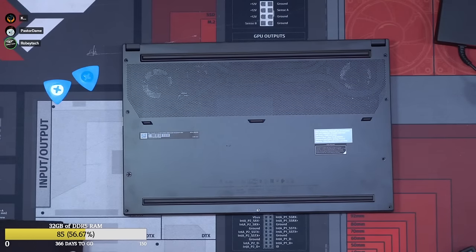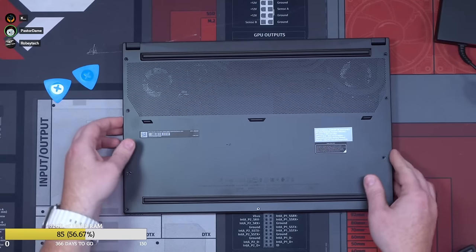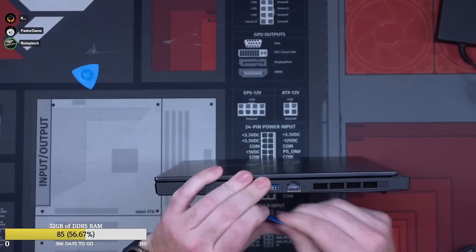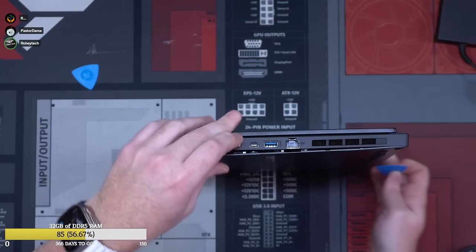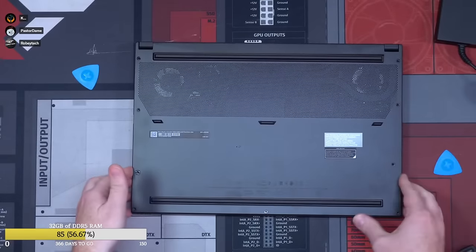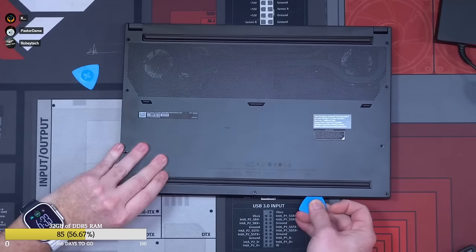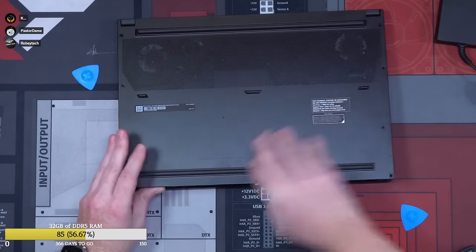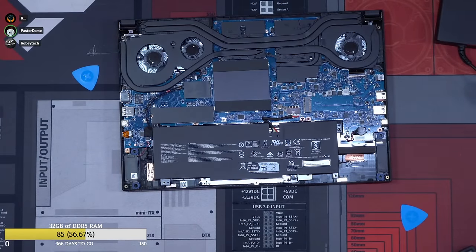Okay, get this out of the way real quick. Don't use things like flathead screwdrivers. What I have a tendency to do is find a seam spot, like right here. There's a great one, get it in there. And then you can see it just starts to pop apart. Just use this to go around. There we go. And there we go.